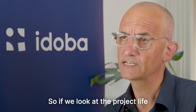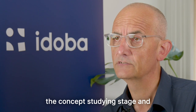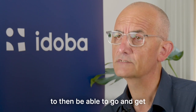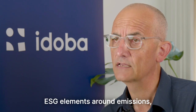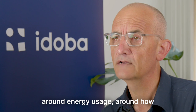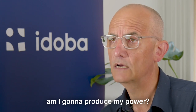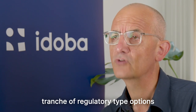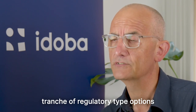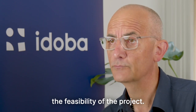So if we look at the project lifecycle, when you're looking at the concept study stage and you're doing that options analysis to then be able to go and get funding for a detailed study, you'll be looking at a lot of those ESG elements around emissions, around energy usage, around how am I going to produce my power, where's my water coming from, dewatering. There's a whole tranche of regulatory type options that end up driving the cost and the feasibility of the project.